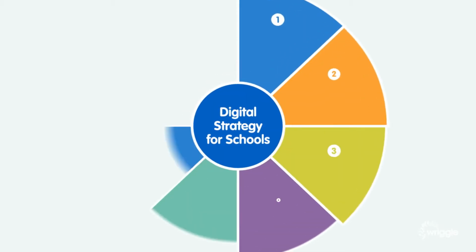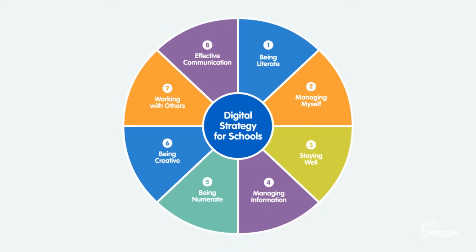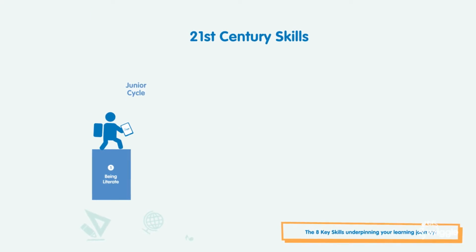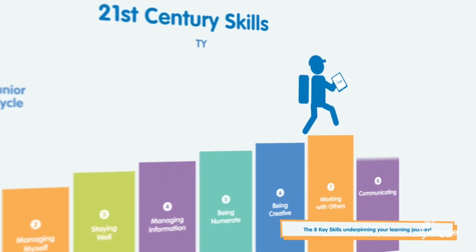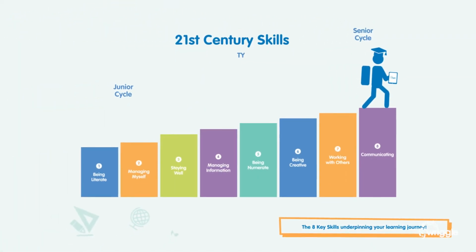The new junior cycle is based on the development of 8 key skills. These key skills are fundamental to each and every one of our everyday lives. Building these skills in school prepares students with the tools they need to be able to handle everyday tasks in school, work, and life in general.